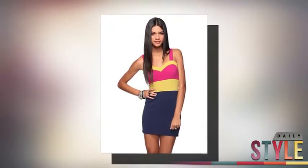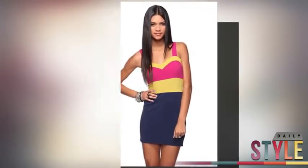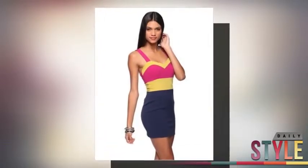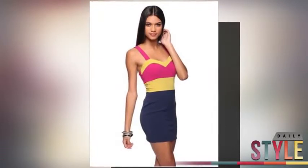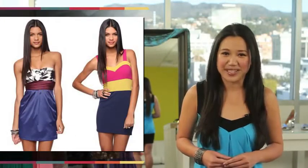And if you want something that's bold and bright, take a look at this fitted sleeveless color block dress. With thick straps and a sweetheart neckline, this color combo of bright yellow, pink, and navy blue makes this dress fun and flirty. Both these dresses can be purchased at Forever 21 for $25 and $20.